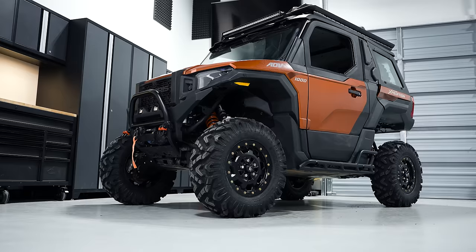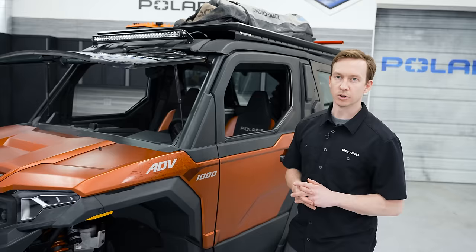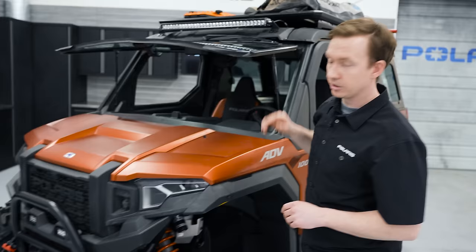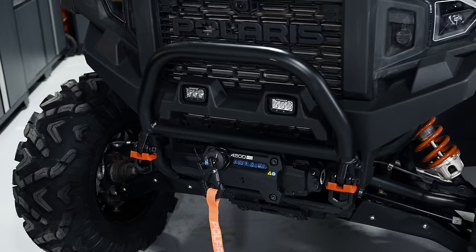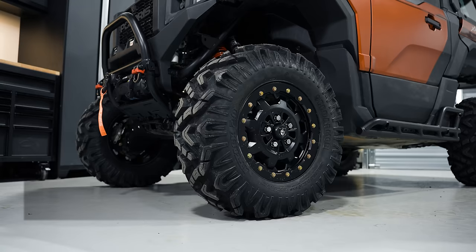This is the trail collection. Starting with the lighting on this build, we have our 32-inch Rigid light bar up top here. In addition to that, we have our front Rigid driving lights integrated into this front fascia. For wheels and tires, we have our Pro Armor Attack 2.0 tire package on this vehicle.